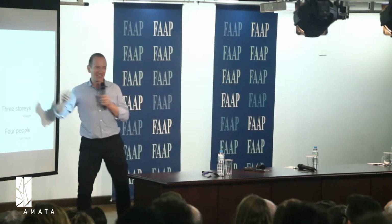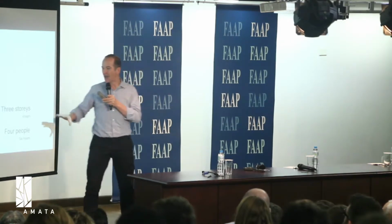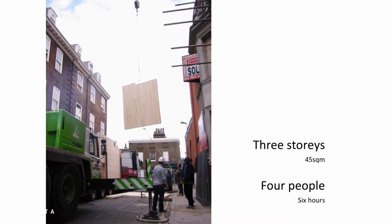So, a tiny little three-story building. I sat in my car on a Saturday afternoon and watched four people put this building together. The panels arrive on site on the back of a truck, are craned in by a mobile crane and put together with a cordless screwdriver. We sat there and watched this amazing process happen.